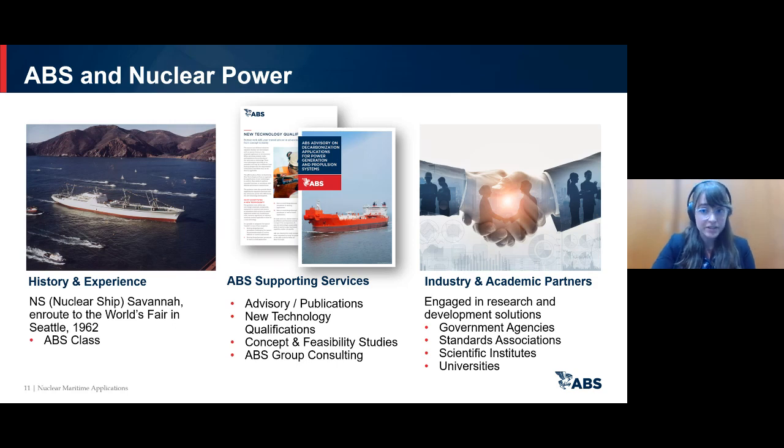So what is ABS's experience and ongoing activity with nuclear for maritime? It started actually in the 50s and 60s. We were heavily involved with maritime associations discussing how to put nuclear power at the time with the Eisenhower Atoms for Peace initiative. Everyone was really excited about showcasing nuclear on commercial vessels. So we classed the nuclear ship Savannah in 1961, which operated for about a decade. And we did that using the ABS rules for nuclear vessels. We continue to class this vessel as it sits in Baltimore Harbor, even though the reactor is decommissioned and it's no longer an active vessel. She's still floating, and we still have active engagement with her in Baltimore.